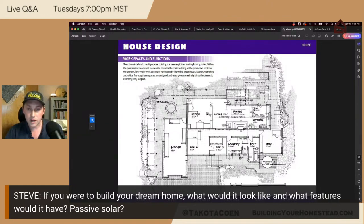So yeah, the greenhouse would help to heat the building, and it would also help to cool the building if it was designed properly with those overhangs in the summertime, getting good airflow coming through. Bedrooms, laundry, bathrooms, those are all on the north side or the shady side.